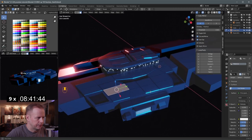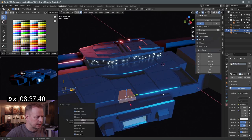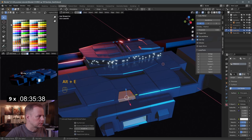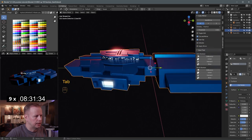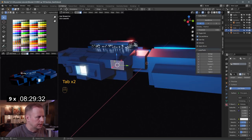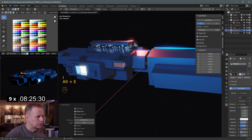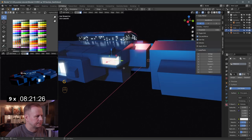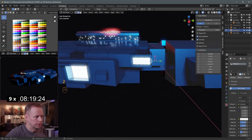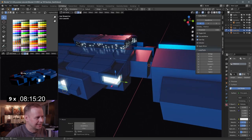And here, it feels like I should put some more detail here as well. I to inset, Alt E, extrude along face normals, and G. Another panel of some sort there. And here, maybe we'll do I to inset, Alt E, extrude along face normals, big panorama window here. Nice. This is going to be a good view now for the people. This is like the dining area. Just decided.